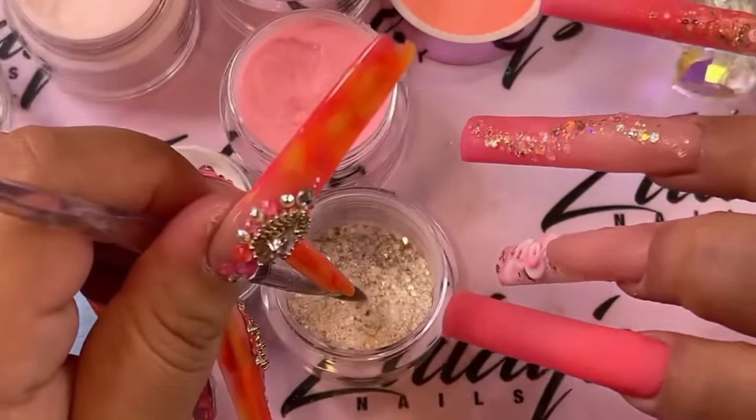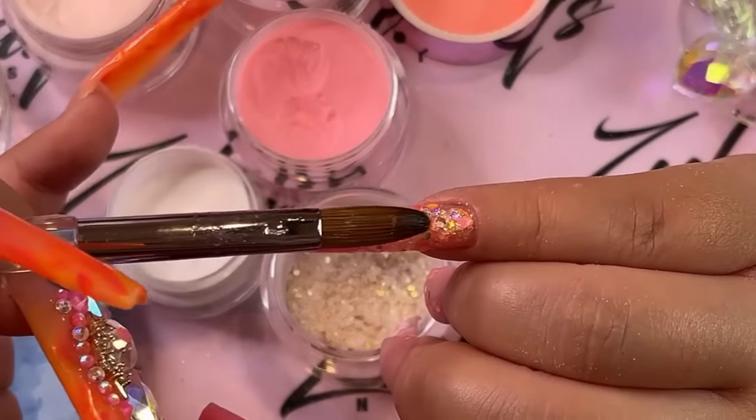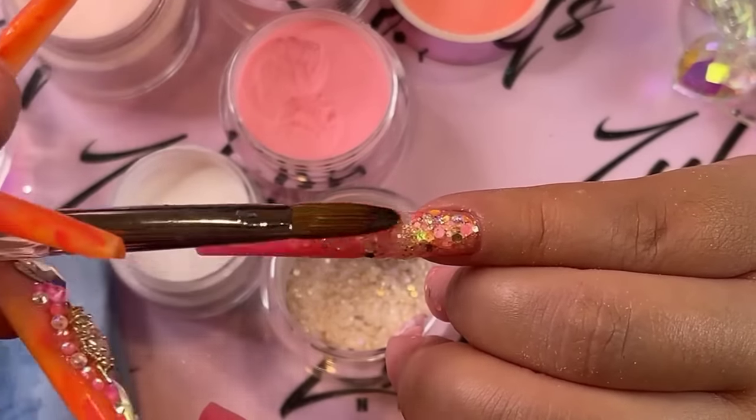I think I'm gonna add a little bit of gold to the pinky too, just to incorporate some of the little gold.